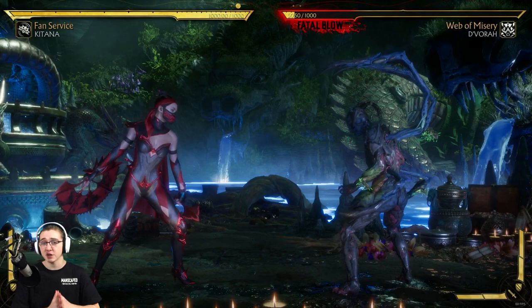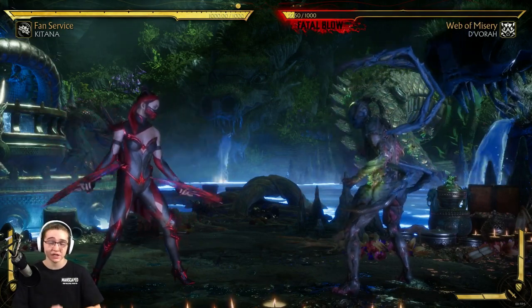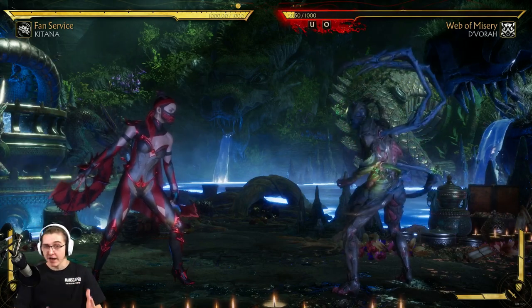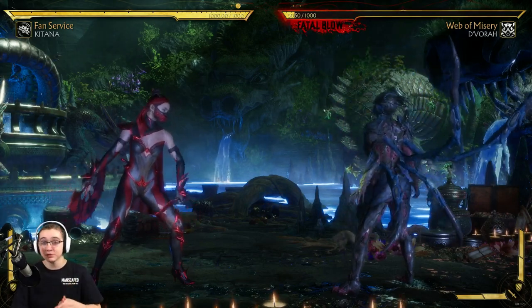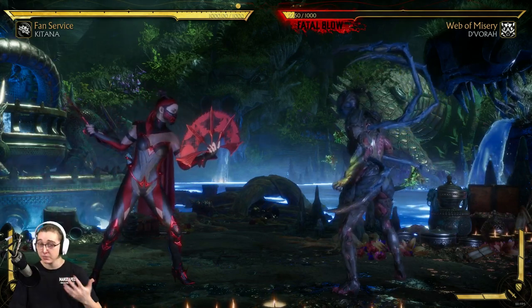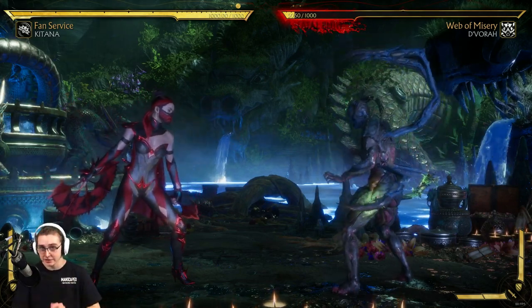Alright, folks, so to quickly sum up a mercy, it's essentially the ability to give your opponent back some health after you have beaten them to the finish him screen. Now, why would you do this? Sometimes you just want to humiliate your opponent further, but in cases like this, a brutality might require it. So how do we do it exactly?